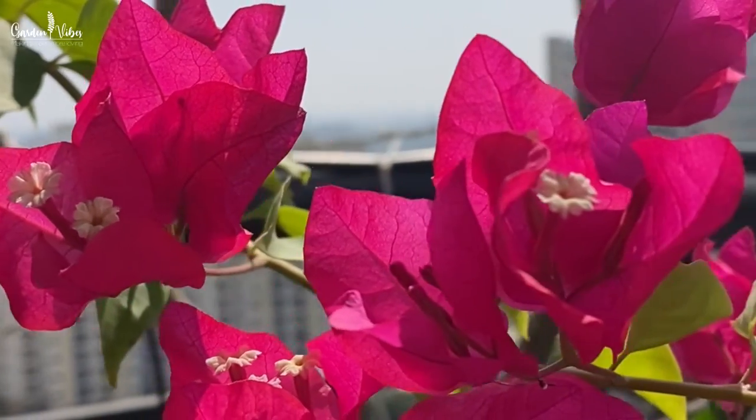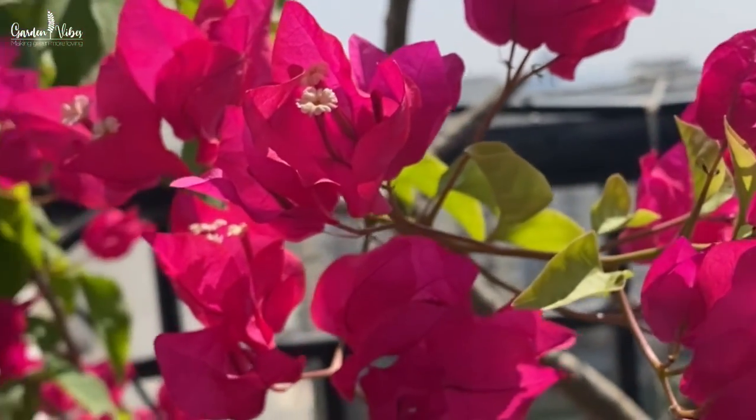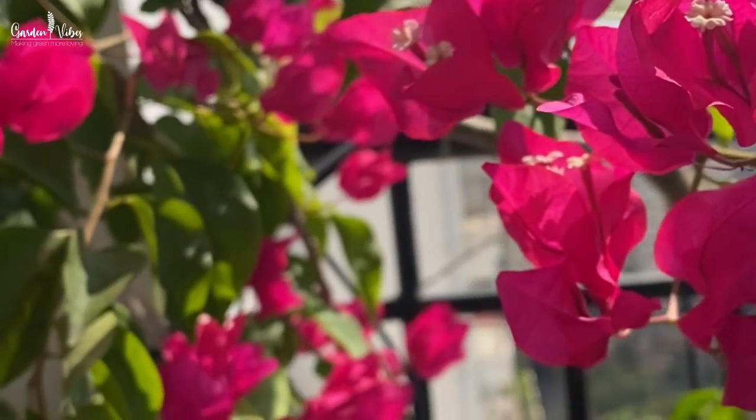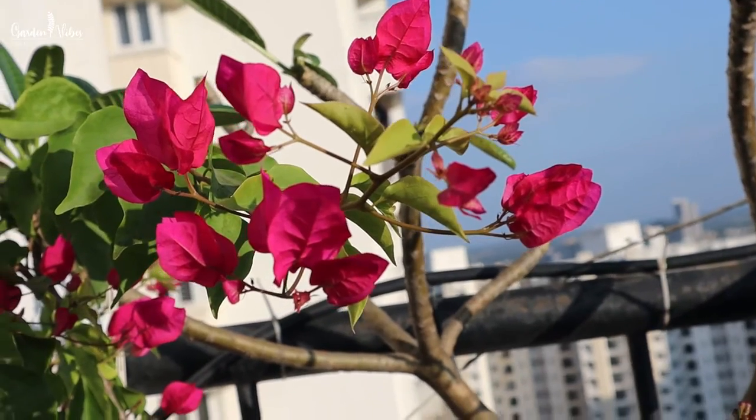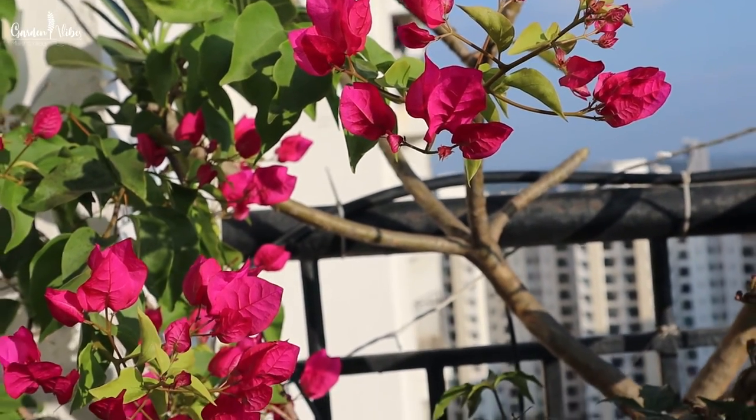Bougainvilleas are quite hardy, drought tolerant and don't need any special care. Plus their flowers are long lasting. After flowering, I have to prune them to maintain their shape and to encourage new buds.